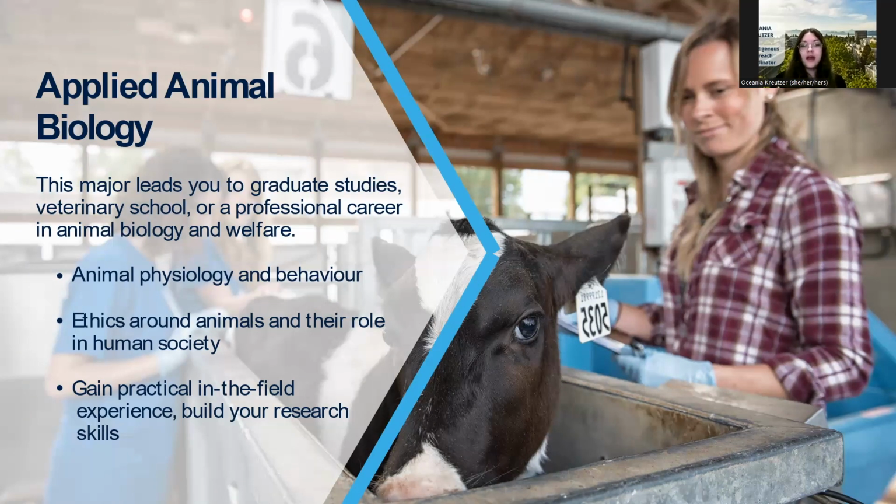You can also learn about the ethics around animals and their role in human society. A fun class I'm taking right now is literally called Animals in Society, and it is absolutely amazing because we actually have speakers coming in from all over BC to tell us about their perspective, such as lawyers from the BC SPCA, and one of the A&W representatives for the animal welfare of the meat they actually use in the restaurants. So you get to see all these different perspectives, and then you can gain practical in-the-field experience and build your own research skills through the honors program, doing different practicums and volunteer work.